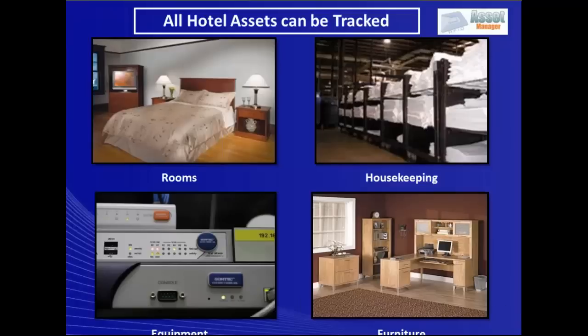As I mentioned early on in the presentation, we've branched out to track assets throughout hotels and any company that wishes to track items. The items are tracked. Anything that's assigned to an employee, or anything that's assigned to a room in this case, or to a department.